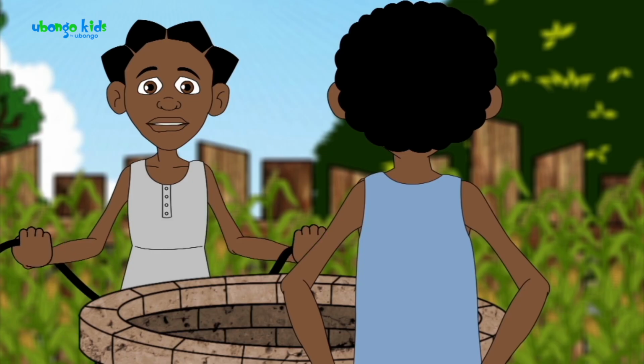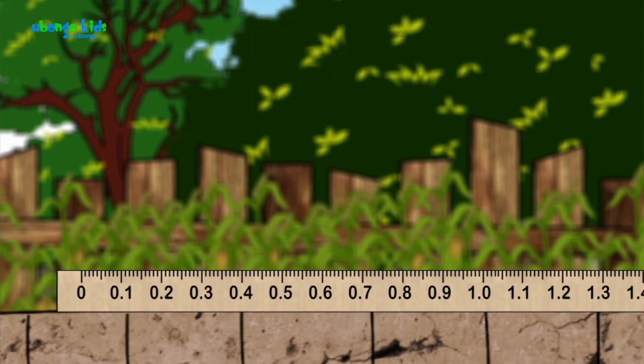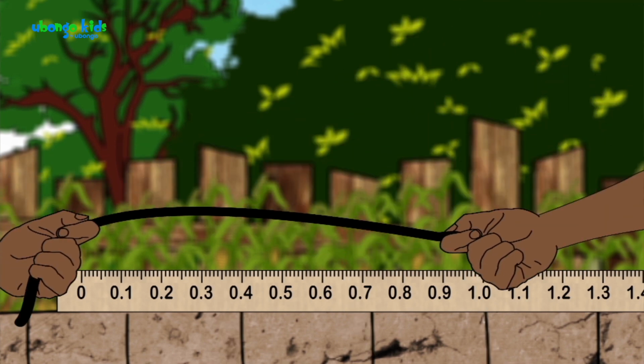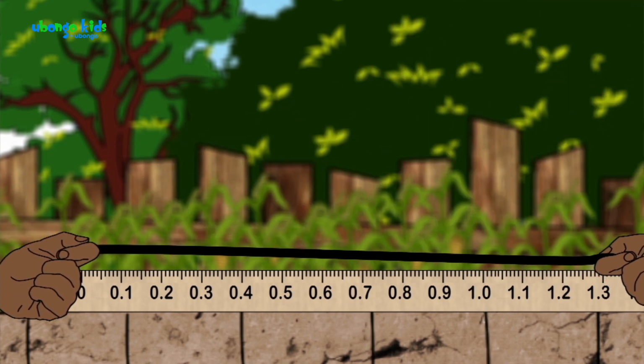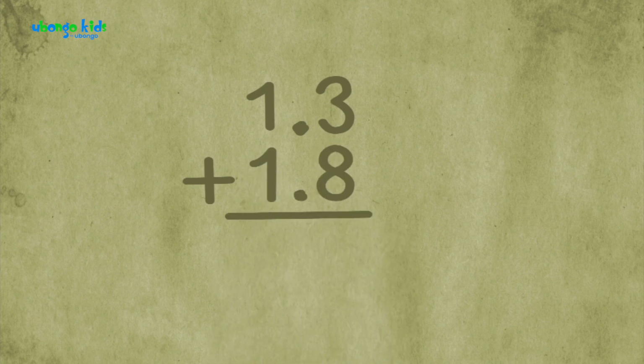Let's add mine now. Hold on, we need to measure it first. 1.3 meters. If we add that to 1.8 that we already have from the rope and your shoelaces, what length will we have in total? This is 11, but I carry 1 over. We get 3.1. We are not even close.